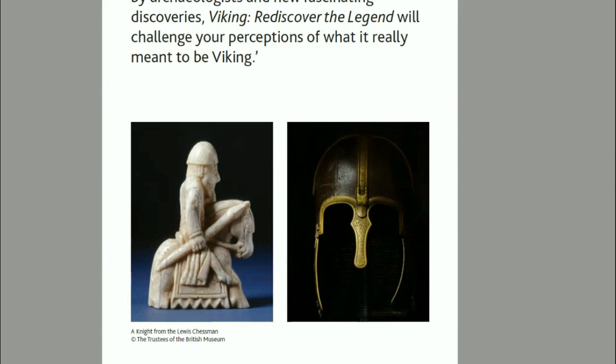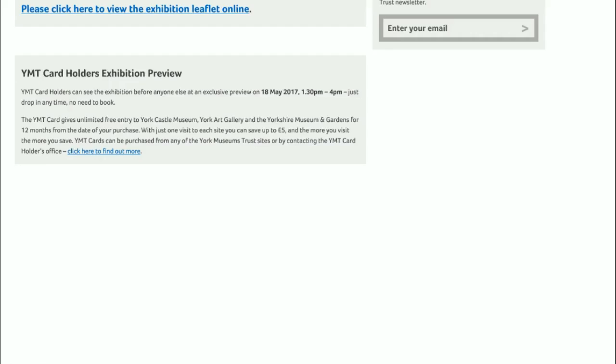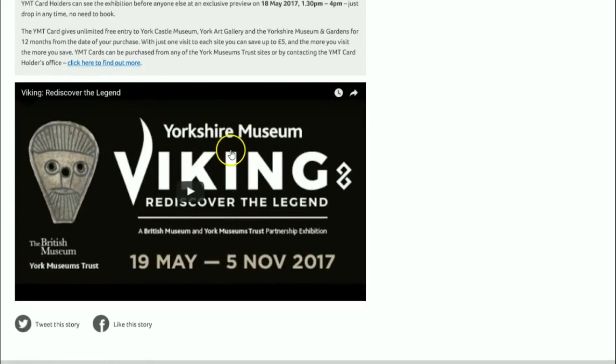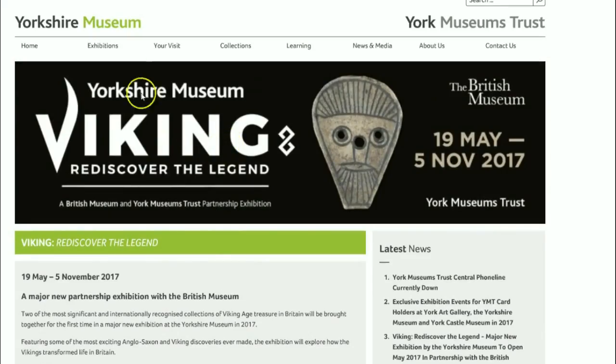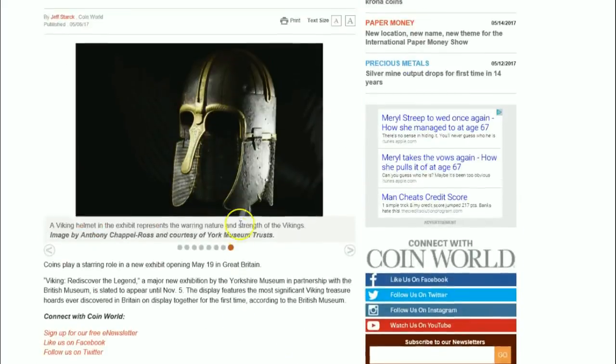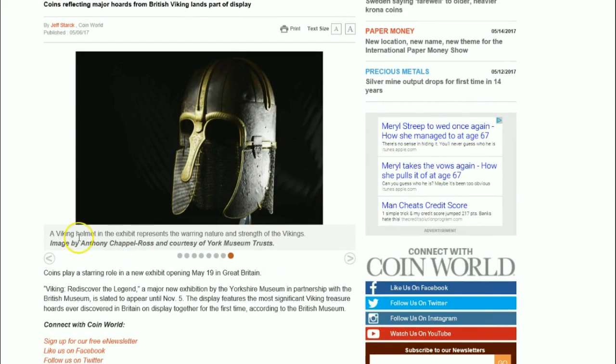Let's go back out and see if we can. Doesn't really show any pictures here, but the actual Coin World article does show. Here's a Viking helmet in the exhibition. Represents the warring nature and the strength of the Vikings. And that's a typical helmet. Very nicely articulated, very decorative here.